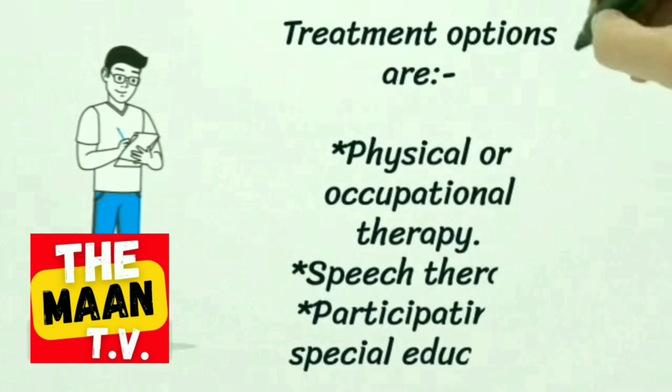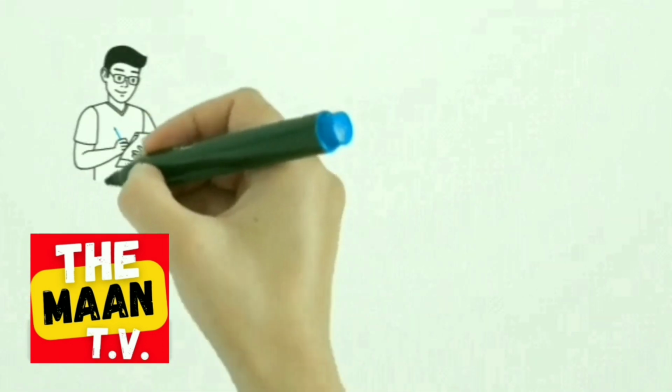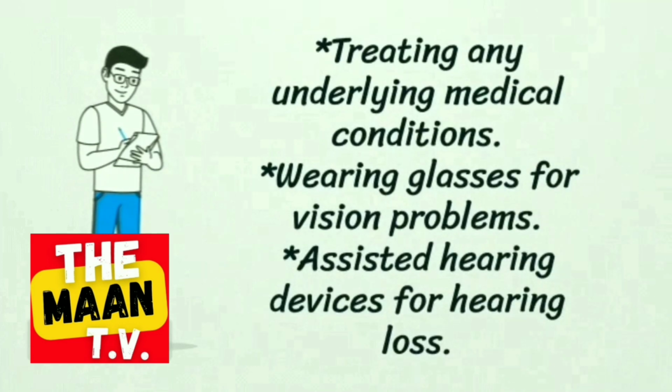Treatment options could include physical or occupational therapy, speech therapy, participating in special education, treating any underlying medical conditions, wearing glasses for vision problems or assisted hearing devices for hearing loss.